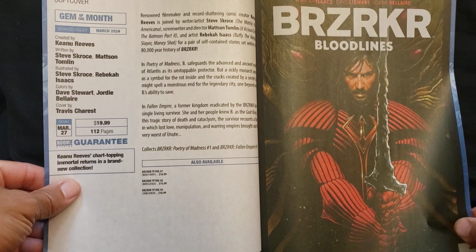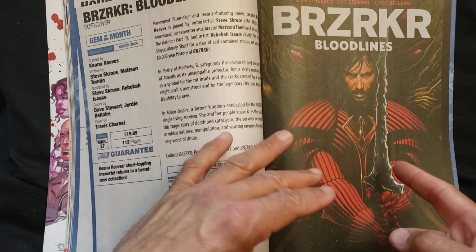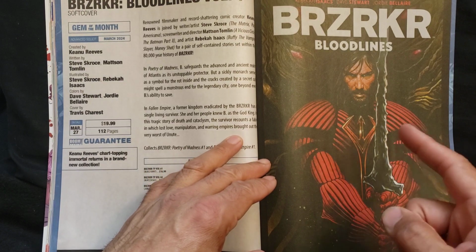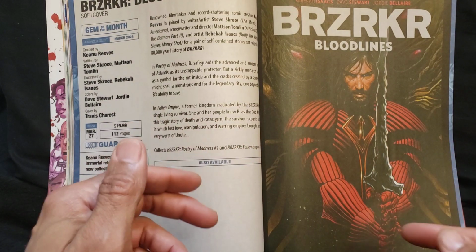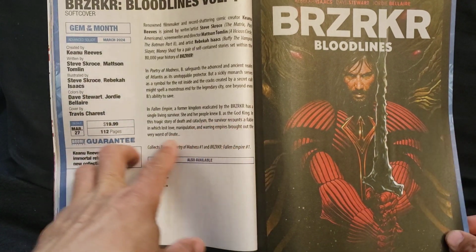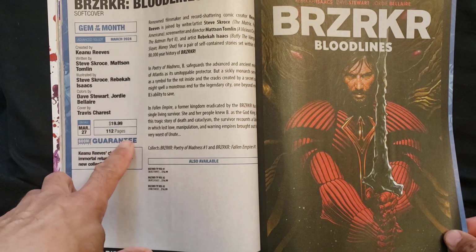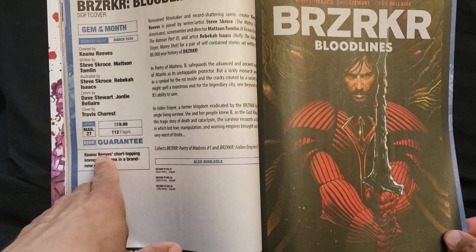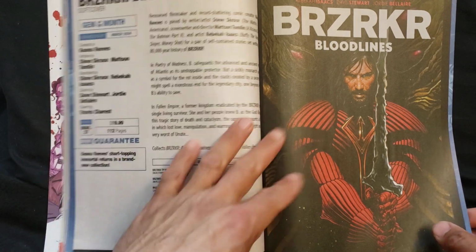Berserker Bloodlines, Volume 1. I saw Keanu getting interviewed, and they asked, did you ask them to make the character look like you? And he's nodding his head like, yeah, like a little kid. It was funny. March 27th is coming out, 112 pages. Keanu Reeves' chart-topping Immortal returns in a brand new collection. Wow.